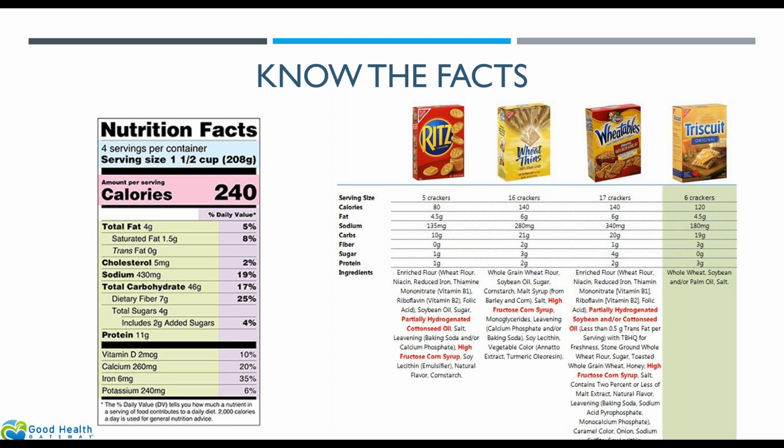Saturated fat and trans fats are linked to an increased risk of heart disease. Eating too much added sugar makes it difficult to meet nutrient needs within your calorie requirement. And high levels of sodium can add up to high blood pressure.